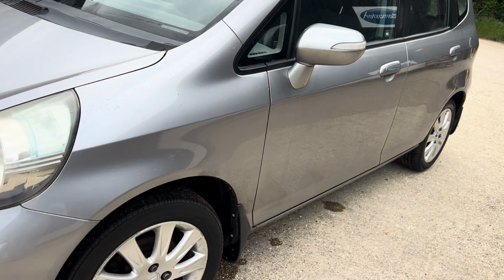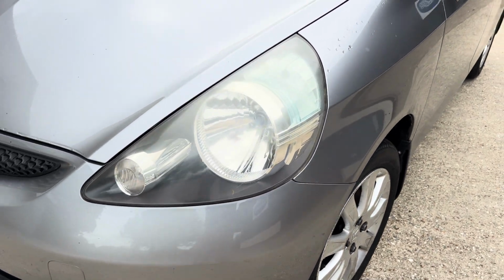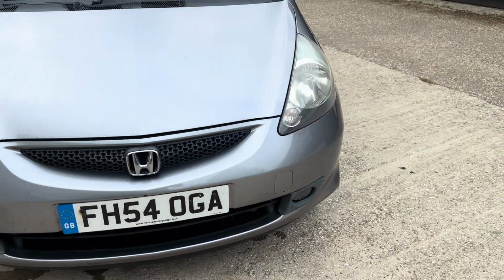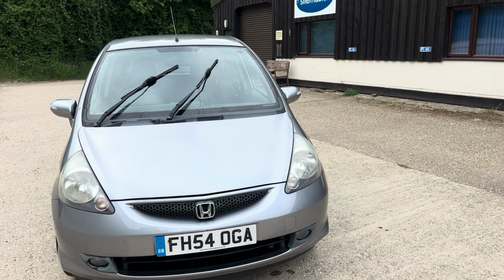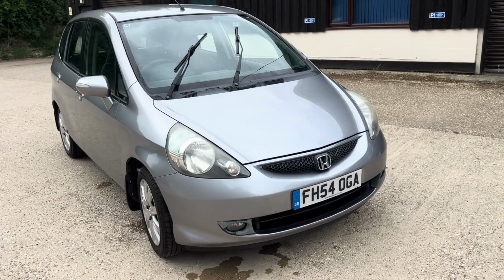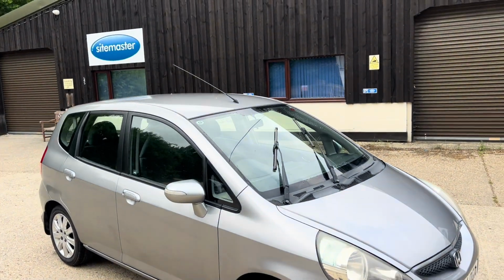Very good down the side. The door's in good condition, and in fact fairly minimal stone chips and stuff on the front bonnet if you're getting very close. And of course you're going to see a couple of minor stone chips, but this grey colour does actually mask any little imperfections quite well. And it's the same with the roof. That's all in good order.